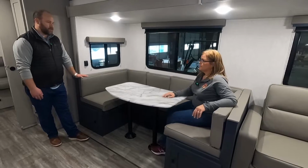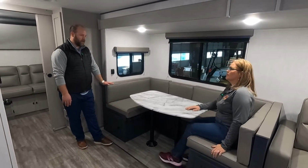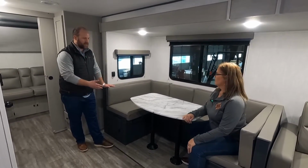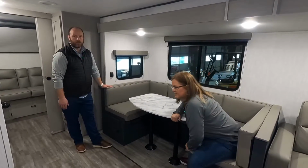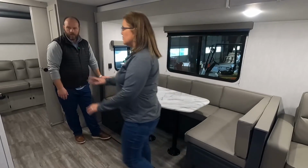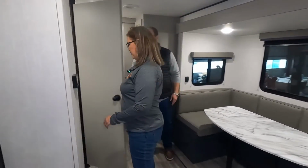And a lot of times those booth dinettes, when they break down to a bed, you still end up crawled into a ball. So this is nice because you can lay, I mean, I am 6 feet tall and I can lay on this no problem. That's fantastic. Okay, so before we go see the back, let's see the bathroom.